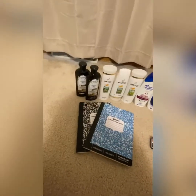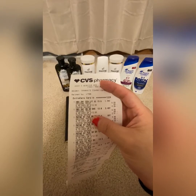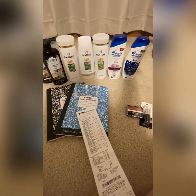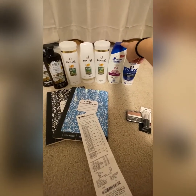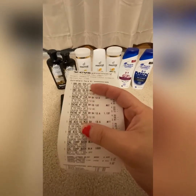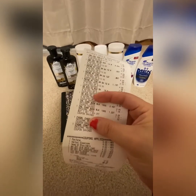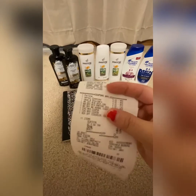Okay, so we got 2 of the Head and Shoulders, which you see here. My husband really likes these, so I bought some for him. This one's actually a new one that I'm trying out. It smelled really good, so we'll see how that one is. So we got 3 of our Pantenes. We have 2 of our Herbal Essence. And we got 2 of the composition books. And at the bottom, we got a CoverGirl.